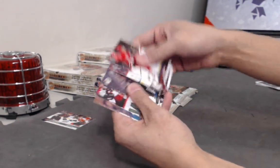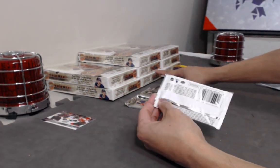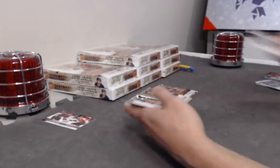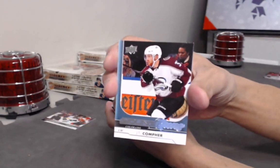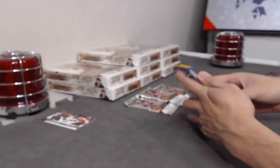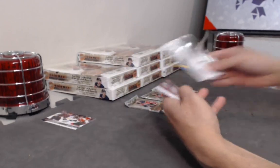No Stevie Y just yet. You want to pull that Eisman so bad. I think it's one of these boxes right here. Chances don't look as good with pulling a canvas retired stars already. JT Compher. The bottom base part? Oh yeah, because it's kind of foily looking, so maybe a lot of chipping, I guess. I'd assume.